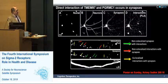And you'll notice you can see the PLA labeling that runs along the course of the neurites here. You see a lot of other things here.